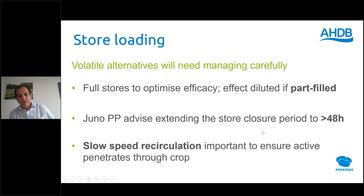The slow speed recirculation is also important to ensure that the active penetrates through the crop. So all of those fans that you've bought to improve your CIPC performance are still going to be valuable in making these alternatives work. We need to be able to get the chemical through the crop, and those fans are also extremely important in making sure that we even out the temperatures before application to avoid any problems with condensation, because condensation will inevitably cause uneven distribution of any chemical, and the new ones are just as vulnerable to that problem.